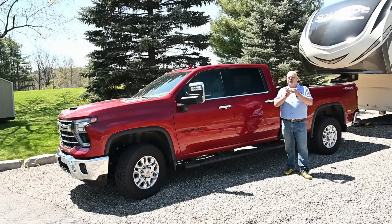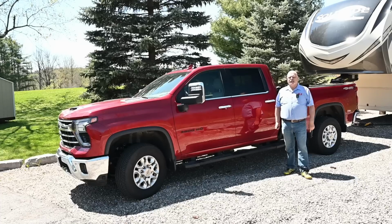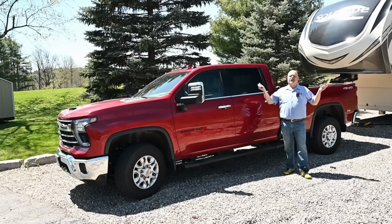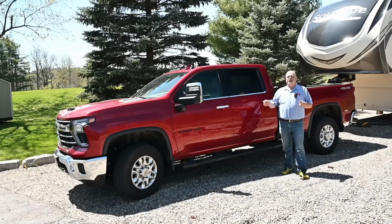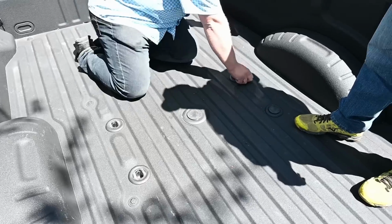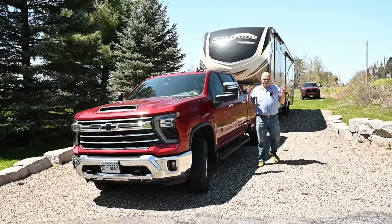So anytime you're going to change any one of these components, you're going to change the truck, the bed length, the type of hitch, the trailer, how it hooks up, and the weights. Sorry guys, pencil and paper. You got to sit down, you got to do the math, you got to do the research. Otherwise, worst thing you can ever do is just go out and buy it, come home and realize it don't work.